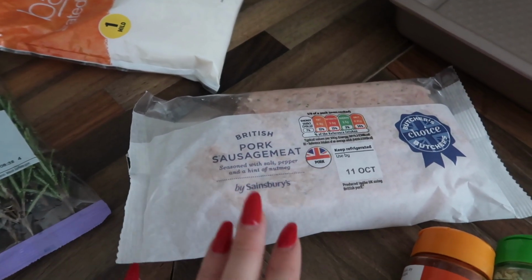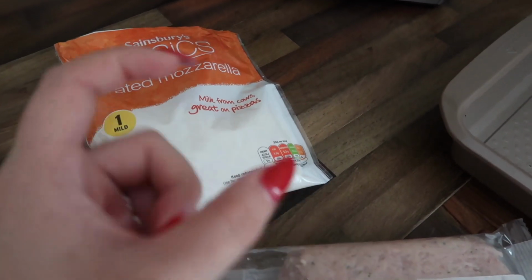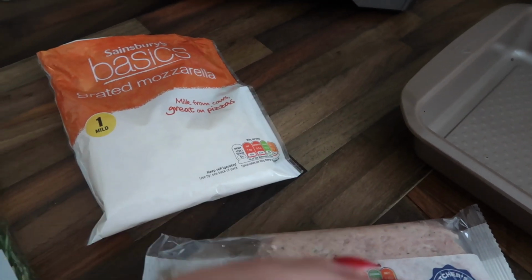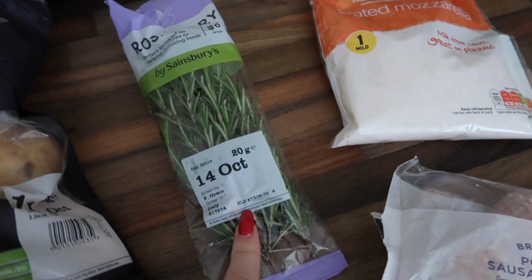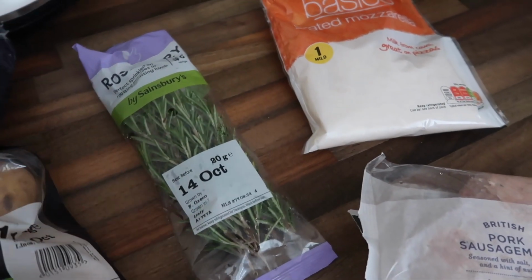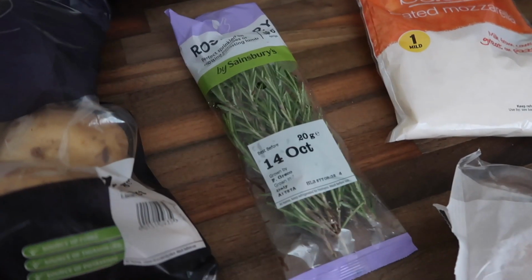I think you can get this from any supermarket. This one's from Sainsbury's. Then I've got some grated mozzarella. Sometimes I buy the big circle mozzarella and just chop it into squares. But I've just got some grated one today in the fridge, so I'm just going to use that. I've got some rosemary for my chips. I'm going to make them like chips, potato type things. So they just go in the oven with them to give them a nice flavour.